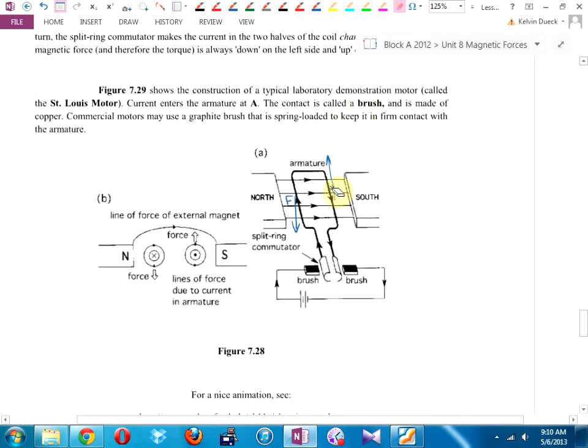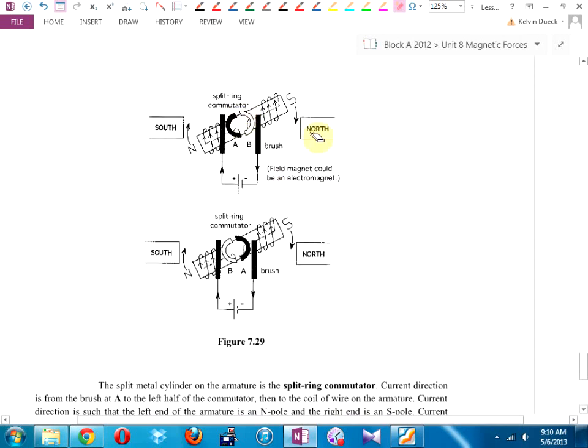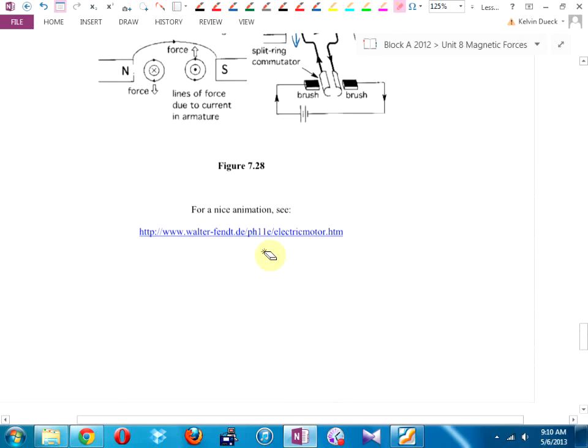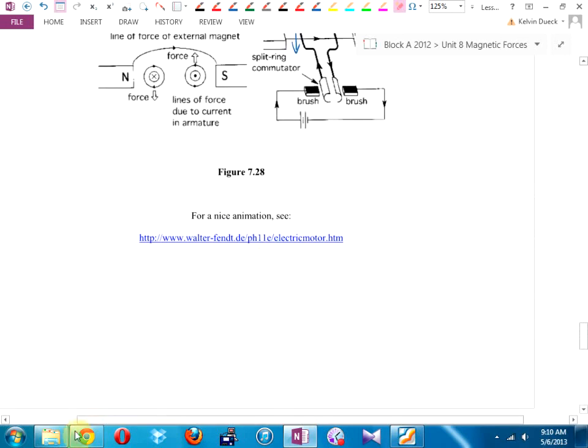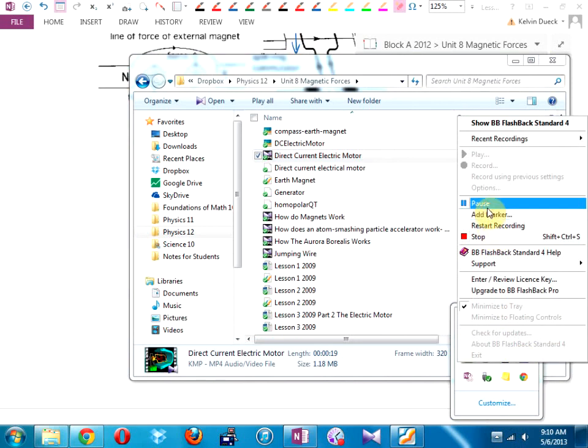So this shows the construction of a typical laboratory demo motor called a St. Louis motor, and it walks you through it. I wrote for a nice animation. Do I still have that animation? Let me just see. Gotta pause the video again.